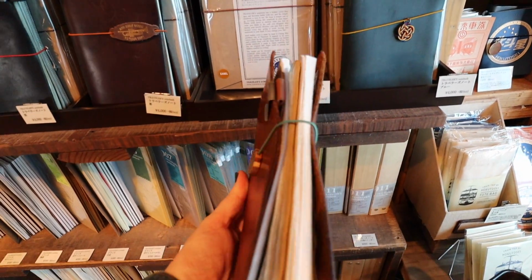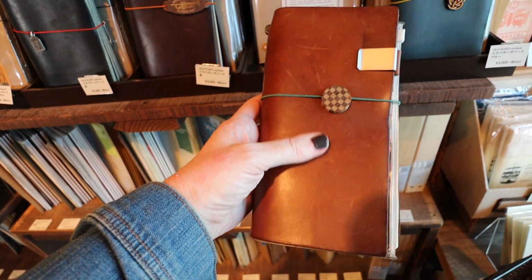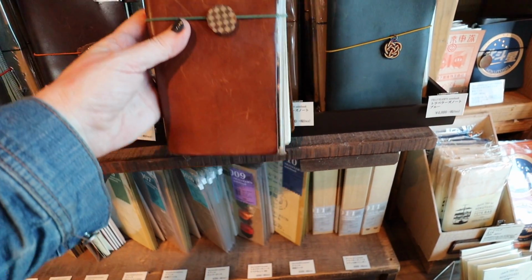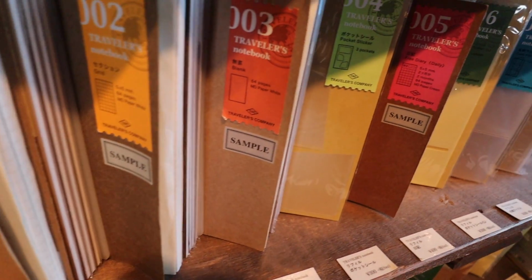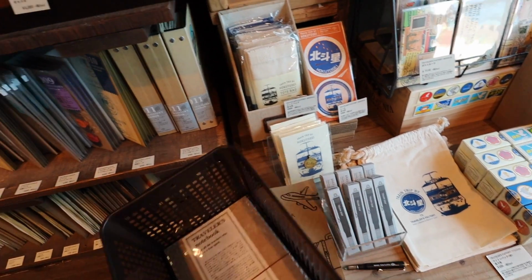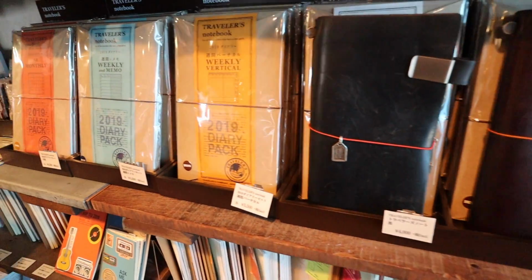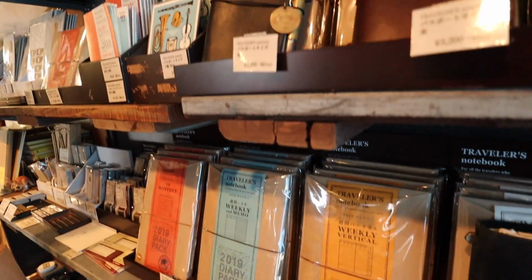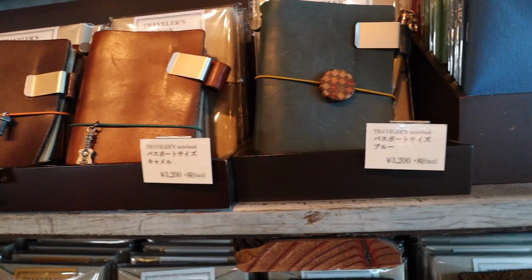So you buy the empty cover and then you put in the inserts, and there are a whole lot of different inserts that you can choose. And this means that you can turn it into a journal or an art journal or a traveller's notebook or a memory keeper or a planner or a day-to-day diary or just about anything that you can think of.